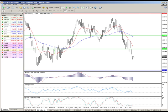some kind of a recovery before the bears can push the prices lower to eventually break below this key support at 152.60. So the trend is lower here, but taking at least some profits seems reasonable here.